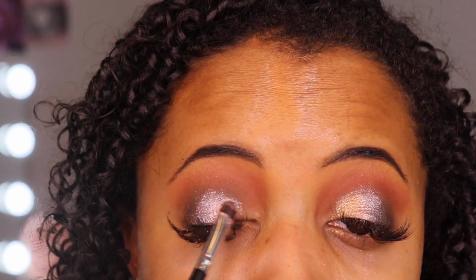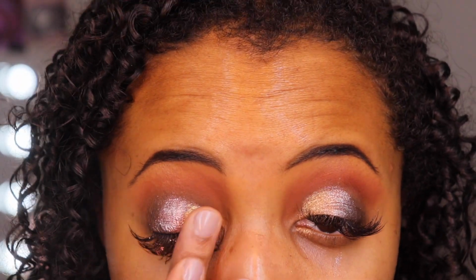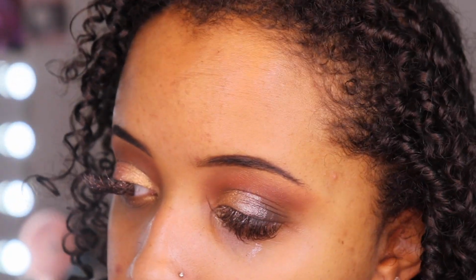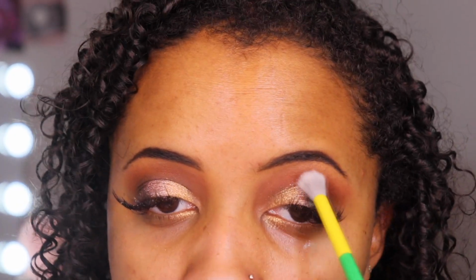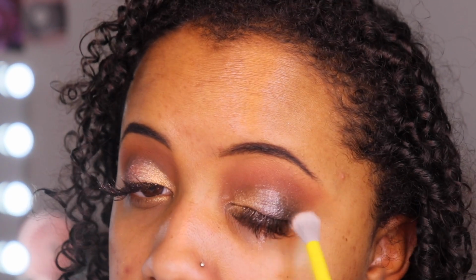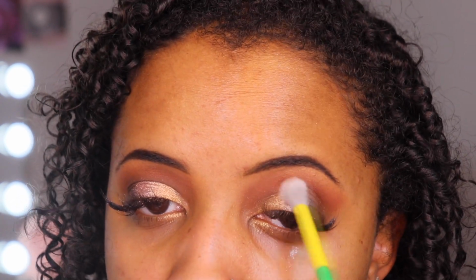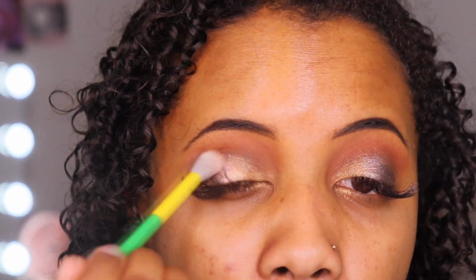Oh wow, I feel like it's not as gold as it is over here. I'm gonna use my finger. That's weird. Do you guys see it's not as gold? There we go. I'm gonna take a clean blending brush and just blend my crease color and the glitter together, and then also I really like to sweep the glitter color into my crease color. That way it all just kind of naturally gradiates and nothing looks harsh.